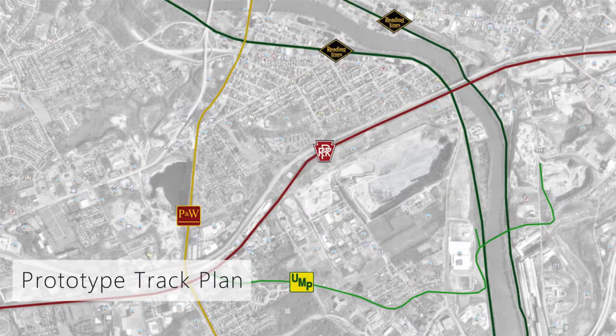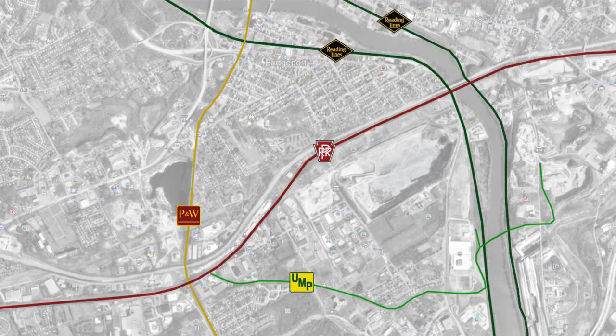Here's an overview of the prototype's track plans through the modeled area. The Reading lines on the north side of the Schuylkill were electrified and were used for both passenger and freight service. By the time of my layout, the Reading used the tracks on the south side of the river for freight service only. Since I have not modeled the Norristown side, you'll see some Reading Budd cars running through Bridgeport. Besides serving the blast furnace and the coke ovens, the UMP has an interchange with the Pennsy here in King Manor and with the Reading in Sweetland.